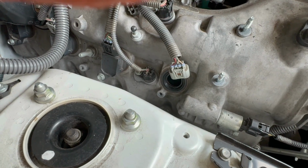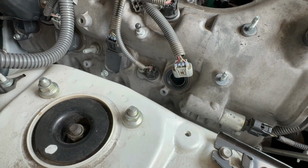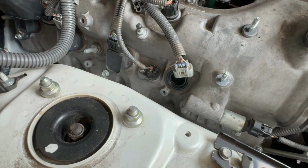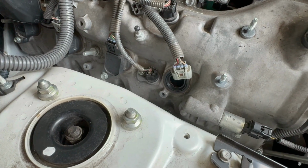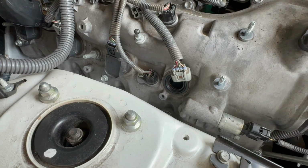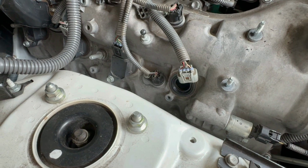The clearance is not great here, and I do kind of feel like this is not the best design by Toyota. As a mechanic, you've got to complain when it's not easy for you. The old LS400 was a complicated car, and there were some difficult things on that, but there was never anything that was straight up not built with any thought. And that's how I feel about this. But saltiness aside, that's 1 out of 4.